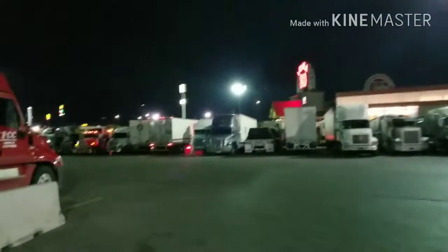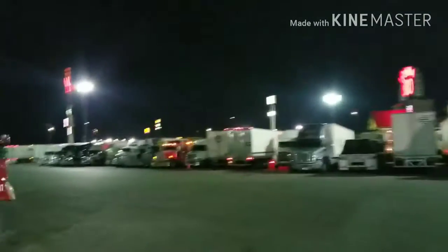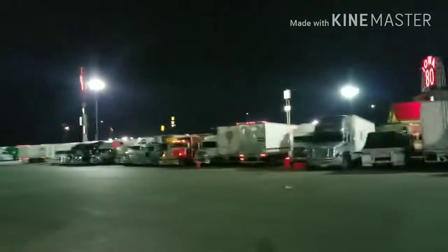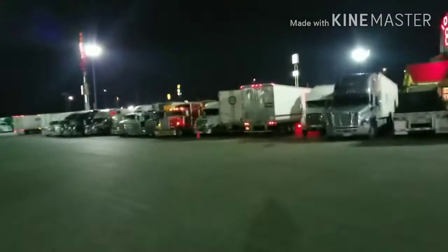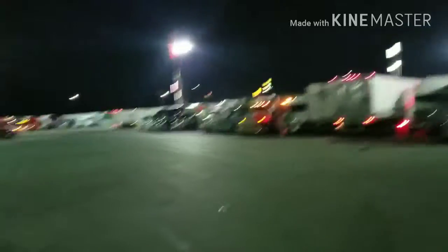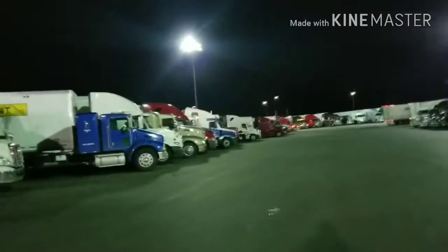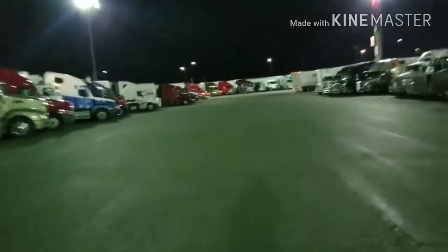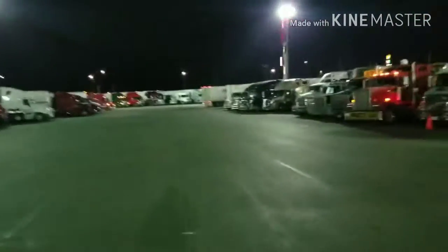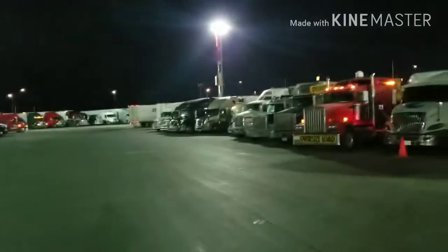I left the Chicago, Illinois area a few hours ago. Picked up a load at Lowe's Distribution Center, and headed north of Kansas City. So I knew this was a very large truck stop and that I could find some parking here, so that's why I came here.